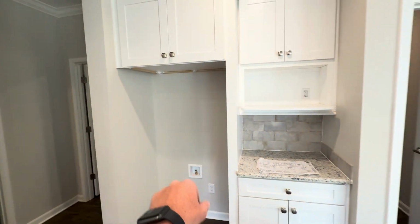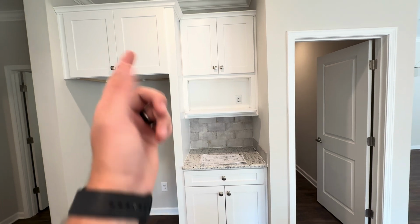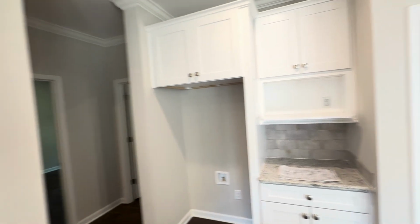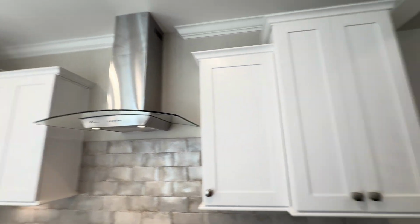You've got your fridge, you've got your spot for the microwave nook. You've seen the microwave shelves in the pantry. You've seen mounted microwaves, all that stuff.